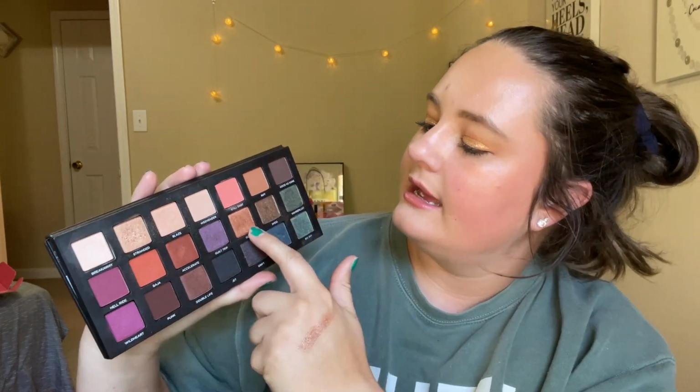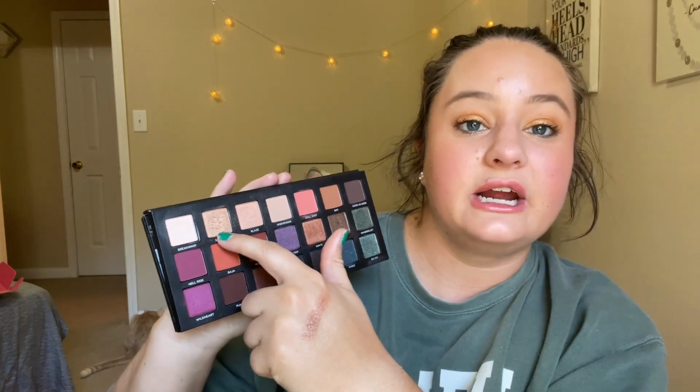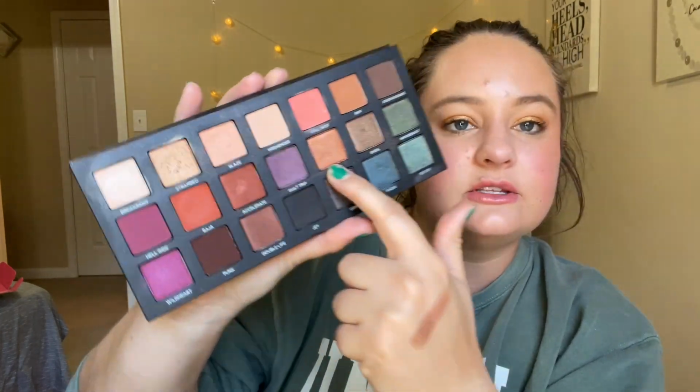And then today, I used Baja and Riff mixed together in the crease and Ignite all over the lid. I think I put a little Stranded on as well, but I have this coppery all over the lid. And then like I said, I topped it with glitter. But yeah, I'm looking forward to playing around with this palette more.